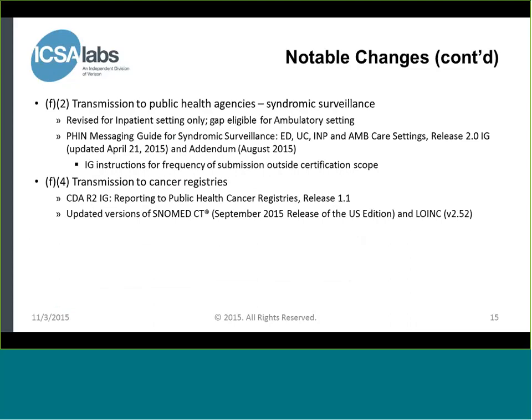F2, transmission to public health agencies. This is syndromic surveillance. Remember, this is a criterion that's both revised and unchanged. So it's revised for inpatient, gap eligible for ambulatory. Here you're just going to be using the updated FIN messaging guide as well as the addendum. And they did specify that that implementation guide has some instructions that talk about the frequency of submitting the data. However, that is outside the scope of certification, so it won't be part of certification testing.